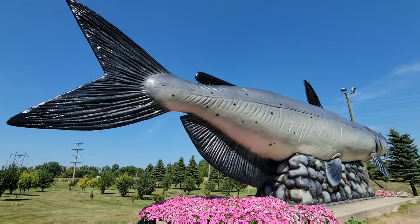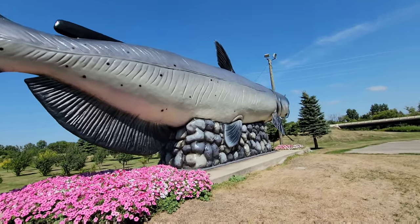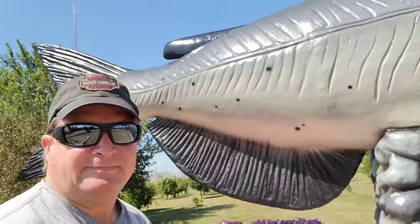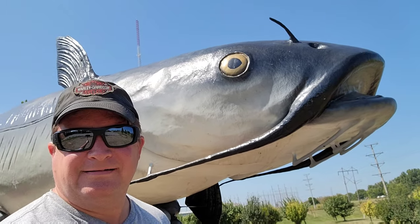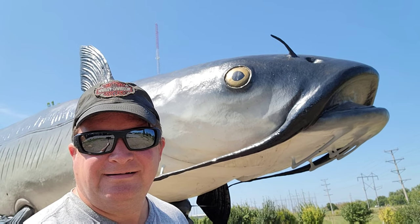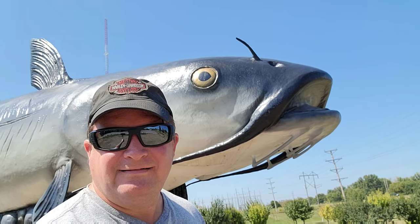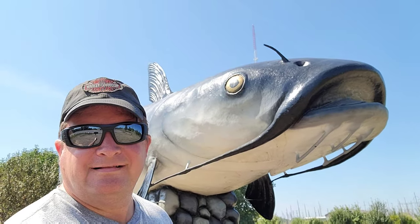Yeah, there we go, look at that catfish. I gotta get up here and get myself with the face of the catfish. See if I can get a good angle here. There we go. Wow, big fish.